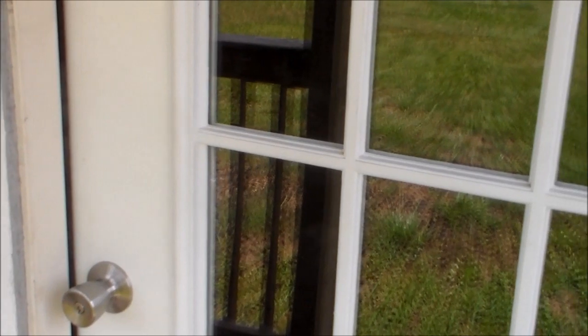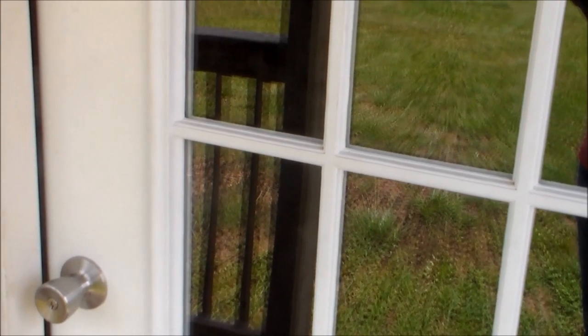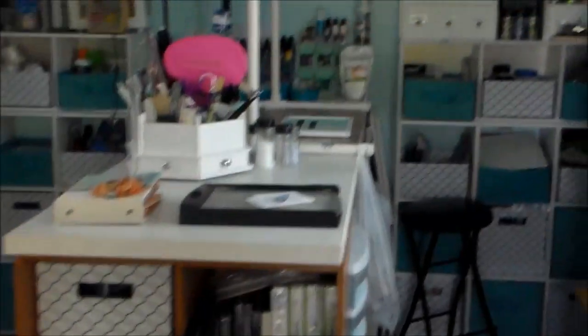I'm not going to do a full tour. It's just going to be like an updated tour of what's been changed or updated since the last time I did a tour. Okay, so let's go inside. And this is my space.